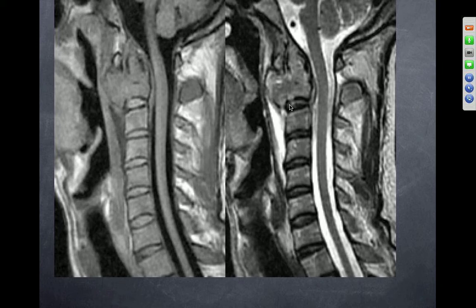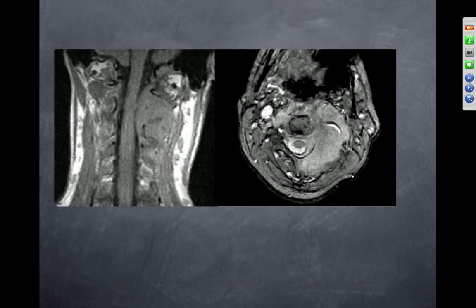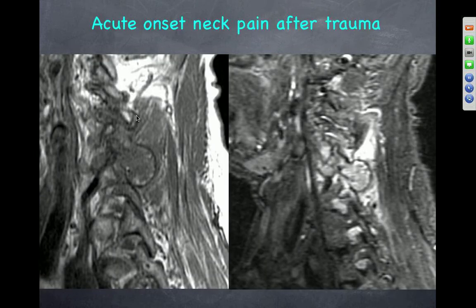Okay, big expansile destructive lesion at C2 extending anteriorly. Again, could be mets, plasmacytoma, lymphoma, or any bone tumor. It's a pretty big one. And it's going in the posterior elements as well, causing cord compression or impression upon the posterior aspect of the cord. And yeah, same differential.